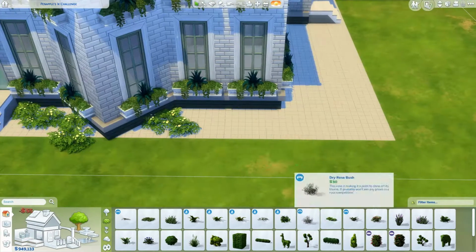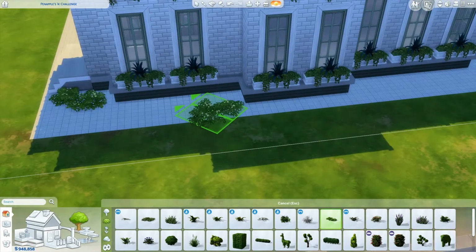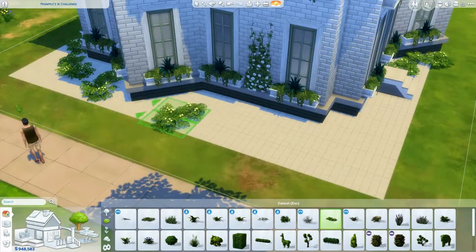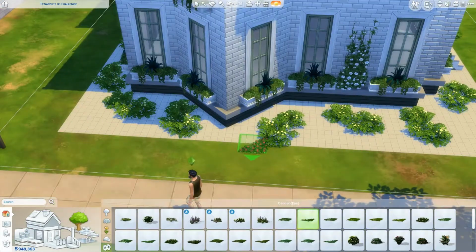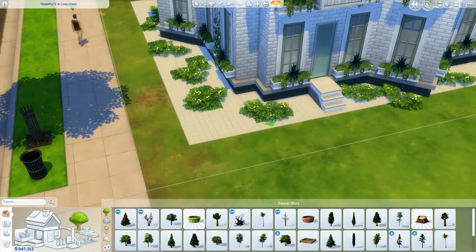So for instance, in this cafe, of course you can have coffee, there's a bar, there are some wellness things and some things for your Sims to enjoy. I will talk about that a little bit further when we are on the inside.